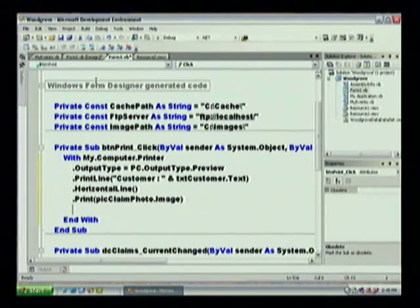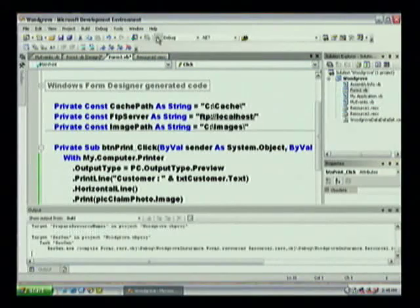So you can do your line-by-line printing here. When you're done, you need to tell the printer object that I'm done. So go ahead and flush the data. So you call ndoc, and it'll print. So let's go ahead and run that.